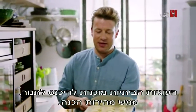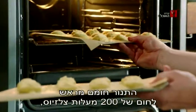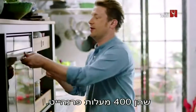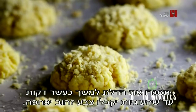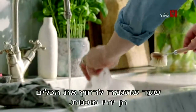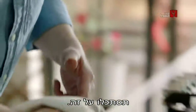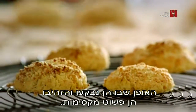Homemade cookies, ready to go in the oven. Really fast to make. And the oven's preheated to 200 degrees Celsius, which is 400 Fahrenheit. Close the door, around 10 minutes until golden and beautiful looking. These cookies are so speedy, by the time the washing up's done, they'll be ready. Have a little look at that. The way that they've cracked and gone golden, they're just utterly gorgeous.